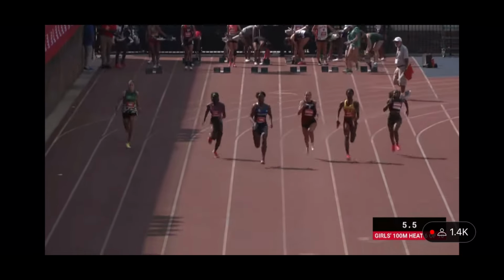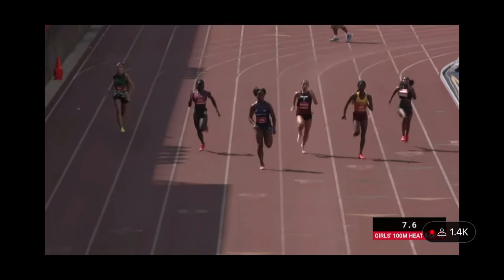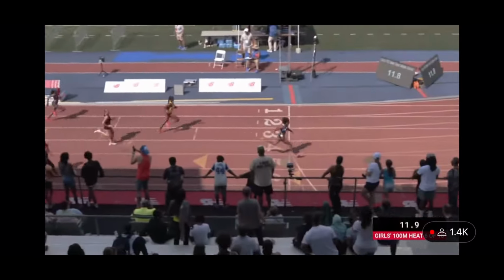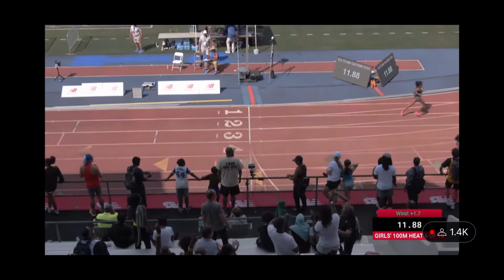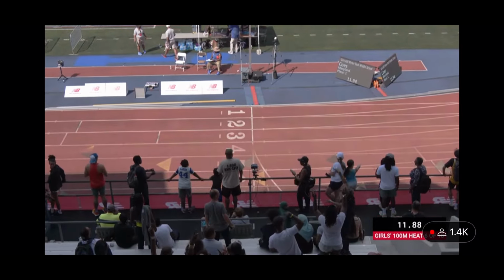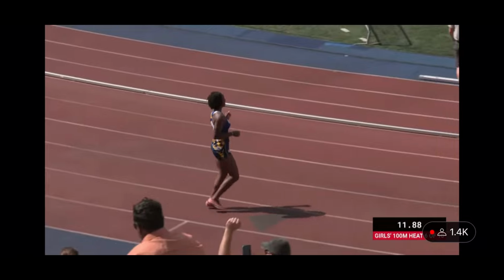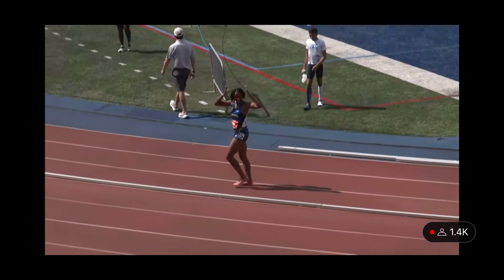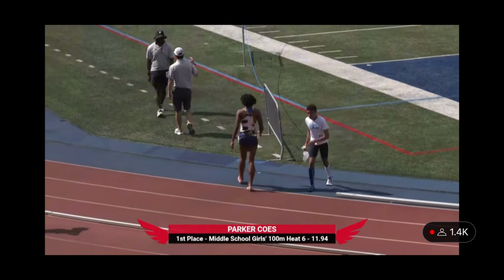Really strong start there. For a bowless athlete, that's Parker Coes. 11.94. No more Skylar Cunningham. This is the Parker Coes show now in the middle school girls 100.